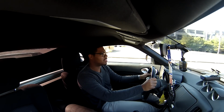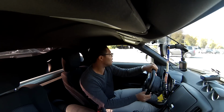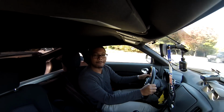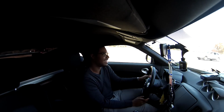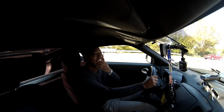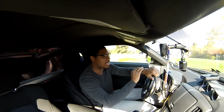Like I said, you can definitely hear that VQ rumble. And as you can see from the shift paddles, it's an automatic. Again, that's what you get with the Stillen catback with the Burke's test pipe.